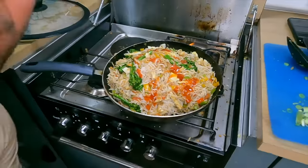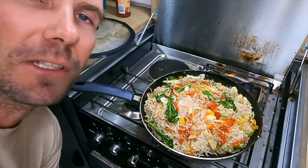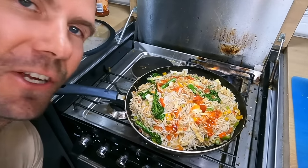Voila, look at that, mate. That is ready to serve. Drizzle of sweet chili on top. The egg stirred through it.